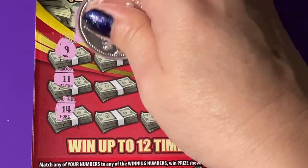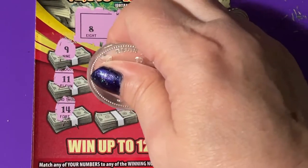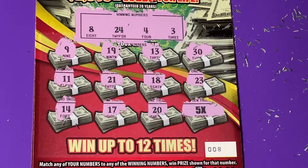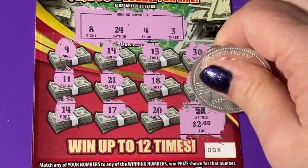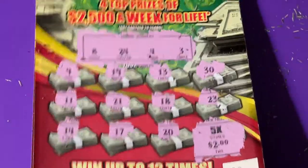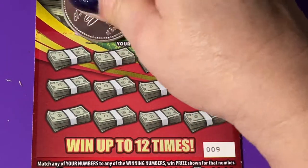There's 13, 19, 18, 21, 17, and 20. Okay, maybe just the 5 times. 5 times 2 is 10. That's all right. It's a double up. So we got $10 back on ticket number 8, a $5 ticket. Let's try the next one. Hope we can get a back-to-back.